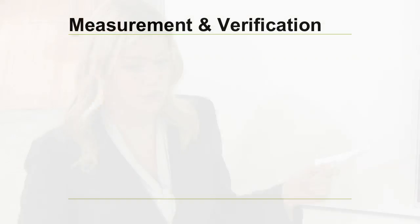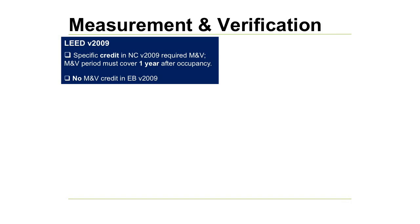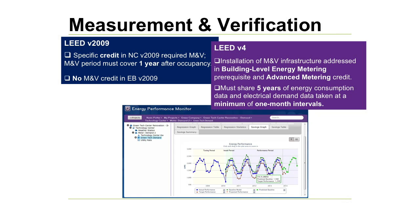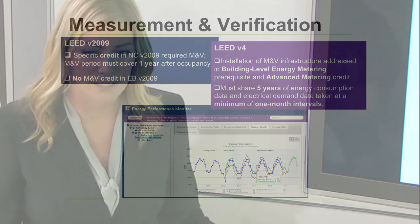And one of those things is measurement and verification. Measurement and verification isn't a new aspect of the LEED rating system. In version 2009, it was a credit, but no M&V credit was in the existing building rating category. Now it really is kind of included in that prerequisite for metering, and so with the metering prerequisite and credit, M&V is really kind of a mainstay of the LEED v4 rating system. So again, these things are included, and so measurement and verification has to be shared for 5 years at a minimum of 1 month intervals if that's just going for the prerequisite. So it's really promoting that transparency of building data so that both new construction and existing buildings can monitor that data and improve over time.